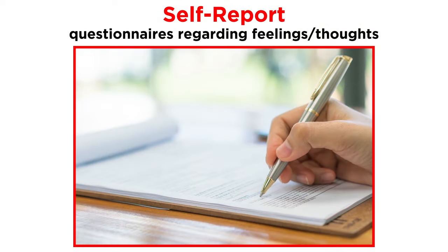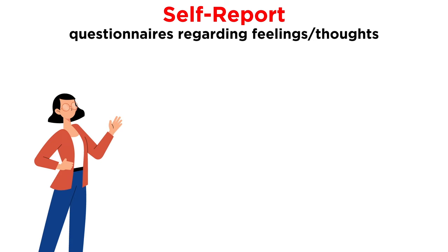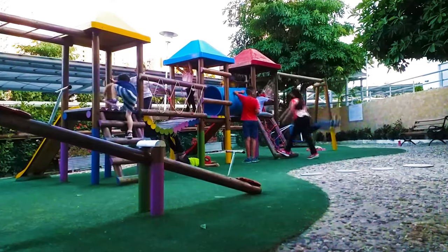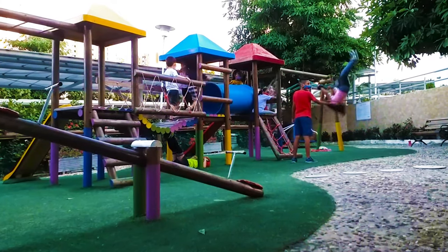Another method of data collection is self-report. To gather data, psychologists will give participants surveys and questionnaires to fill out regarding how they feel or what they are thinking. Self-reports are easy, inexpensive, and quick, but can also be filled with problems. The participants may fill out a questionnaire based on what they think the scientist wants to hear, not what they actually feel. They might also be dishonest with their answers in a variety of ways and for any number of reasons. Finally, neither self-reporting nor observation can inform us on what is causing a behavior, only what is correlated with it. Watching kids at a playground or asking them questions after they're done playing doesn't tell us why they are playing with certain kids and not others, simply that they are.